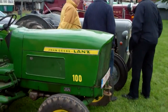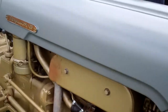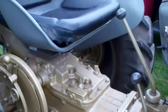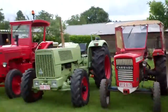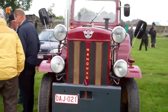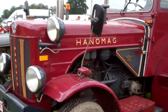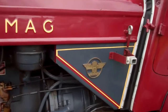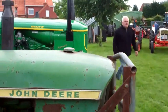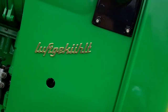Schluter. John Deere Lanz. Let's see. Ferguson 35. Goldfinger. Ah, a big Hanomag. That's a biggie. An Allis 310. Deutz. Air-cooled. Luftgekühlt.